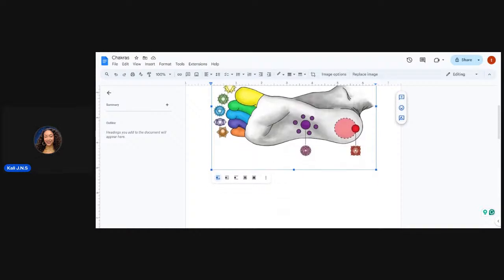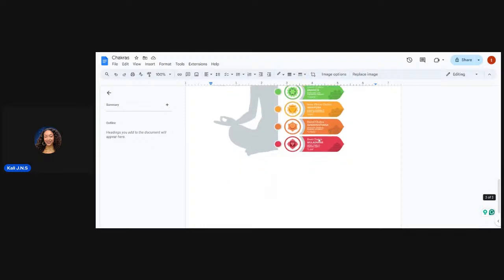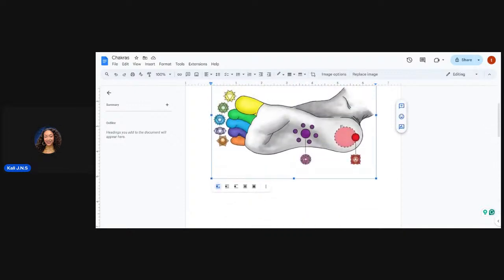So now let's look at the middle of the foot as well as the heel. I guess we'll start with the heel, because that's pretty important. So the heel refers to your root chakra. That's the Muladhara down here. And that refers to your energy, your stability, your comfort and safety, the I am feeling. So that is your heel chakra, the root chakra of the heel.